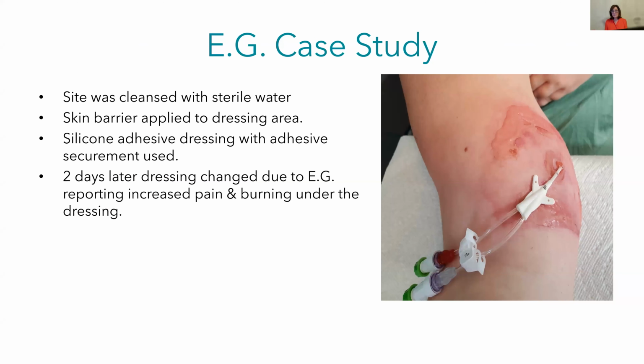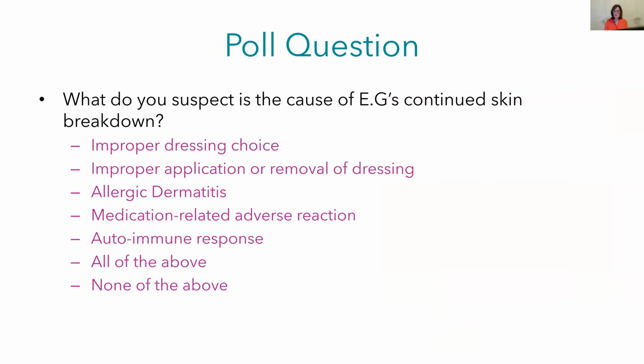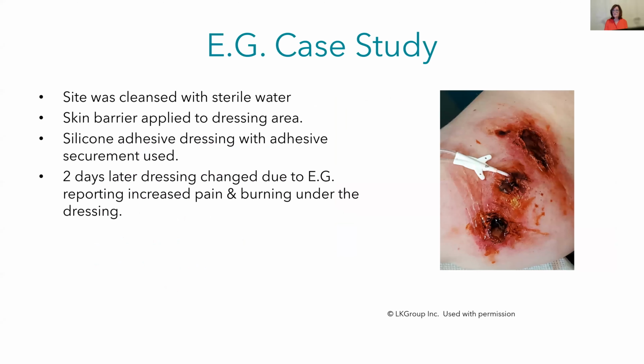In EG's case, what they did was they cleaned the skin with sterile water. They applied a skin barrier, and I'm not sure which one was used. They used a silicone adhesive dressing with an adhesive securement device that had been used before, because that's what they had been using. And then 2 days later, we were called because this is what was under the dressing. Okay, so quite horrific wounds. You can see that they've extended, they're quite angry looking.